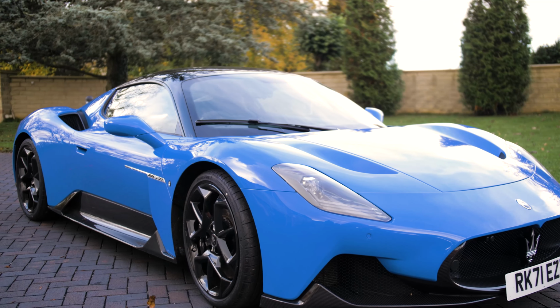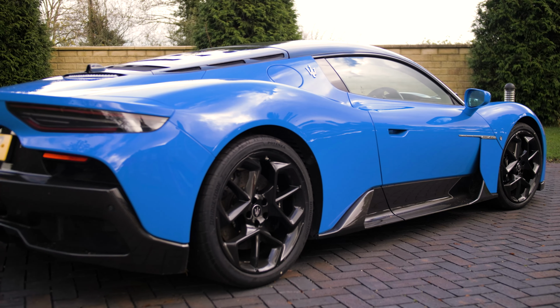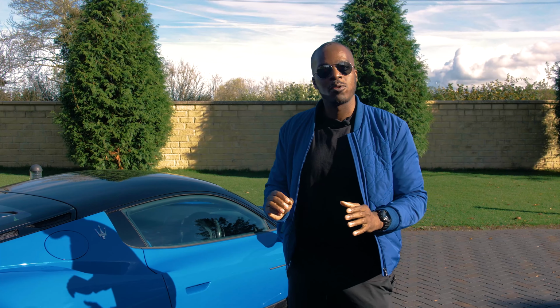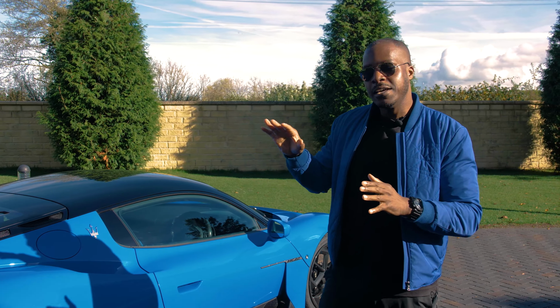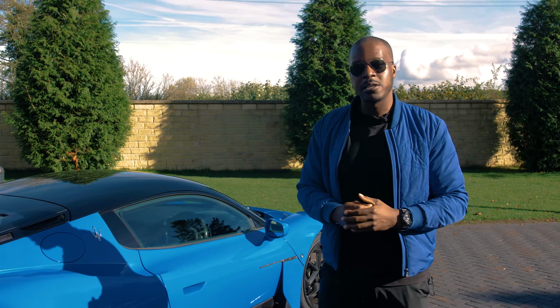One of the most special things about the MC20 is its absolutely beautiful sculptural design, and everything on the exterior has been thought of with intention. After all, as I said before, this is the car that sets the template for the future of the Maserati brand. So they had to get everything right, and they certainly did with this one.